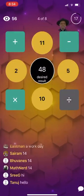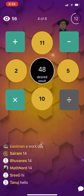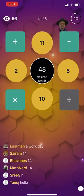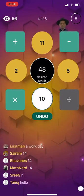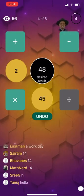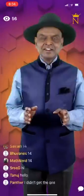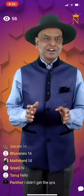10, 2, 11, and 5. Addition, subtraction, and multiplication are in play. How do you get 48 out of 10, 2, 11, and 5? There are only 4 possible solutions. I can give you a helpful hint, of course. There is multiplication involved in it, but what are you going to multiply with what?